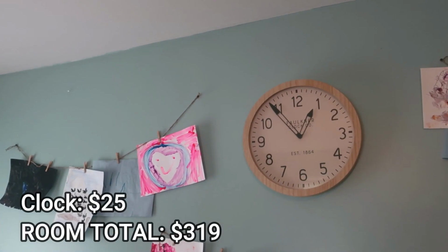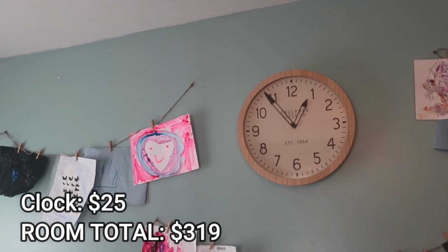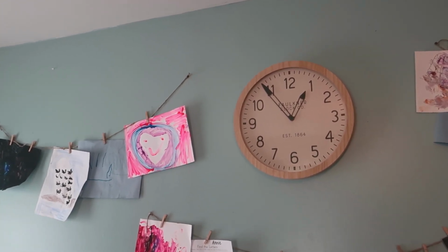I did buy an analog clock. I feel like analog clock reading is kind of a lost skill, and I want to make sure that my kids can do it.